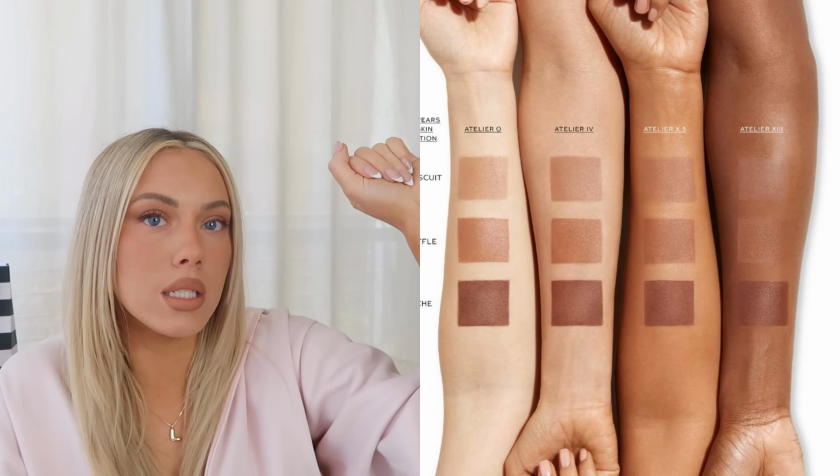I think I want to pick this up in, I think the shade's Truffle as well, but the formula on this, it just feels so silky and glides onto your skin. It blends really well. It is pricey. I have had this in my cart so many times and I finally was like, okay, we're finally going to pick this one up, and it is worth the money. I feel like when you're shopping, try to keep in mind quality over quantity.